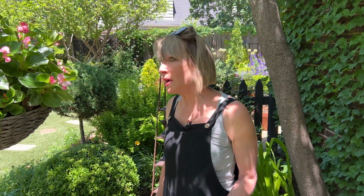A running theme, more shade. Yeah, a running theme, more shade. And I really like that. I think it adds to the intimacy of the garden. And I honestly do not miss the color from the perennials. Oh, and I'm so glad you said that, Stuart. This is so important to point out.